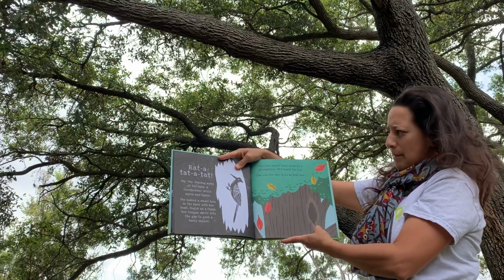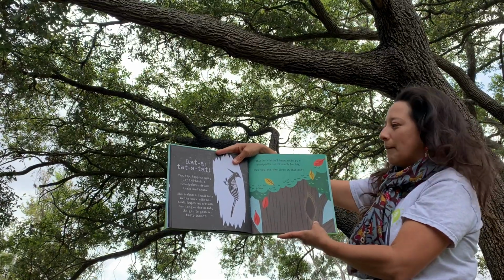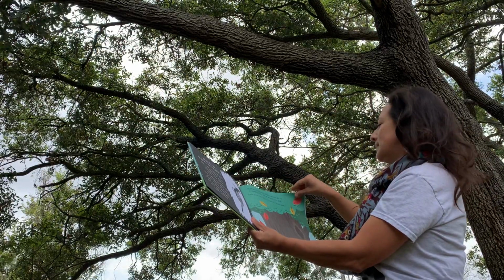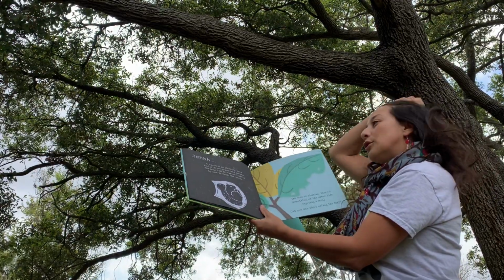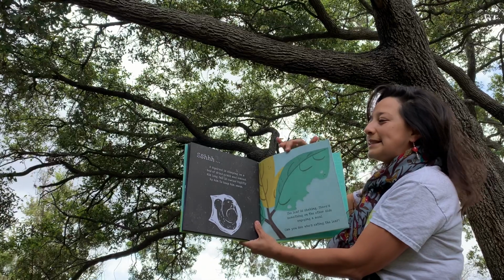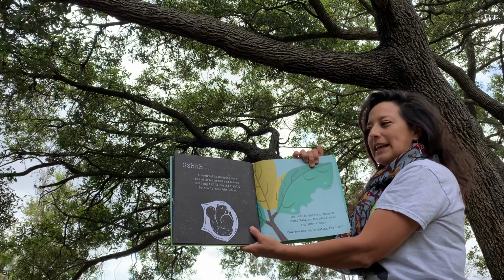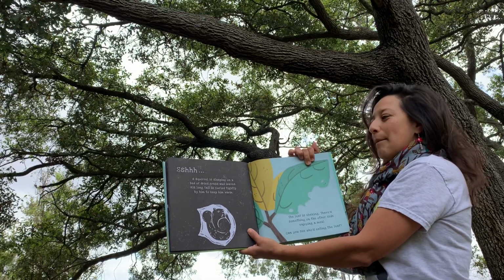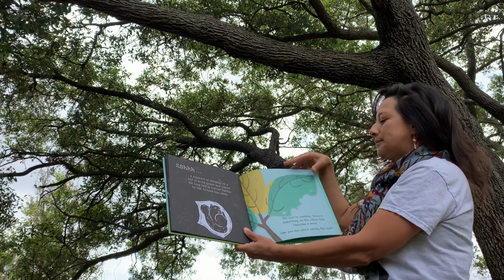This hole hasn't been made by a woodpecker. It's much too big. Can you see who lives in this den? Let's see who lives in this den. A squirrel is sleeping on a bed of dry grass and leaves. His long tail is curled tightly by him to keep him warm.